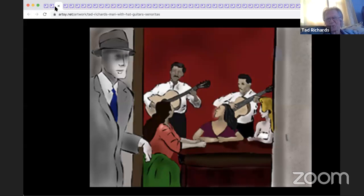On this one, I cannot remember where it came from, but I did a whole series of this guy with the hat in Mexican settings. I don't remember where I got the original guy from. But here he is, and in another room, which is much more colorful, and which he is not part of, there are 3 women and 2 guitar players. He's listening. Maybe he'd like to join. Maybe he doesn't dare join. Maybe he knows something that they don't know.